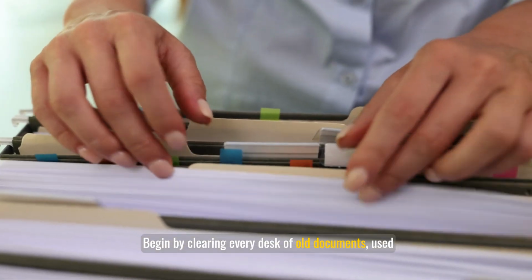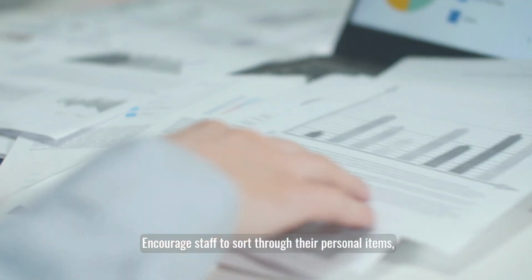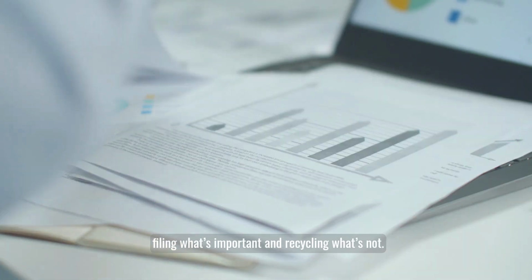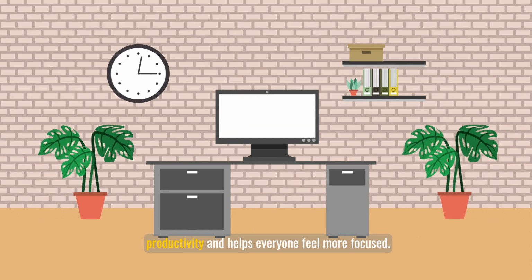Clear the desks. Begin by clearing every desk of old documents, used coffee cups, and miscellaneous clutter. Encourage staff to sort through their personal items, filing what's important and recycling what's not. A clean desk not only looks better but also boosts productivity and helps everyone feel more focused.